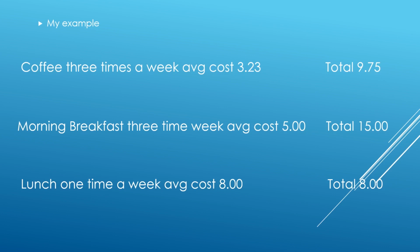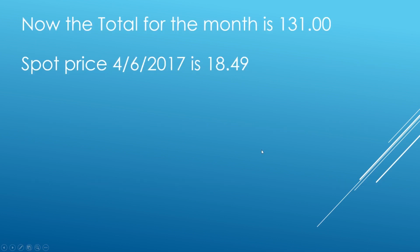So if you take those totals for just 1 week and you add them up, they come out to be $32.75. Now you take that times 4, it gives you a total for the month of $131. So you can see where I cut costs.